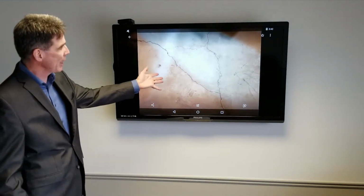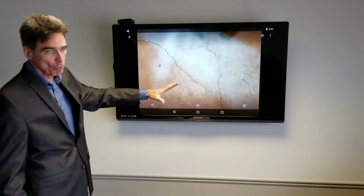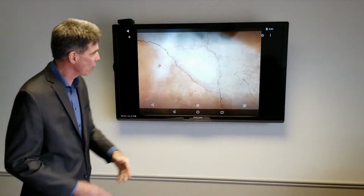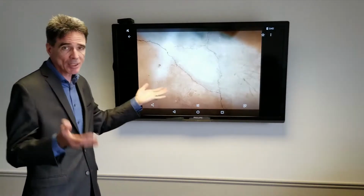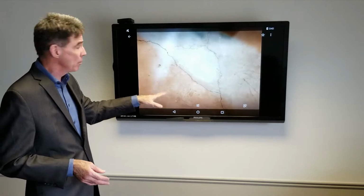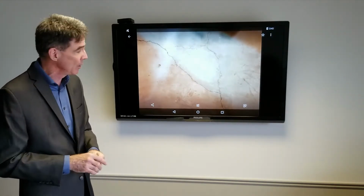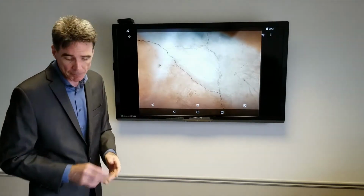This is a home about 10 years old. This is the concrete pad in your basement, probably 2 inches thick, and these spider cracks are running all through it. Believe it or not, that's even typical in a home that's a year old. Nothing to worry about. Tarion, in fact, doesn't even warranty this unless it's big enough to put a pencil through. But yeah, that's the kind of stuff you see.